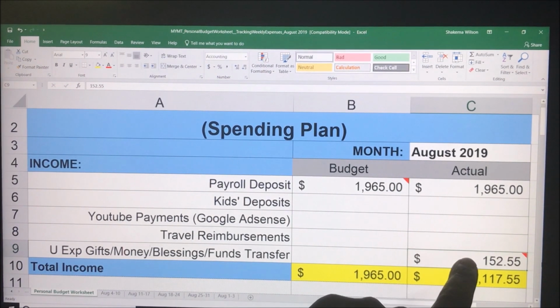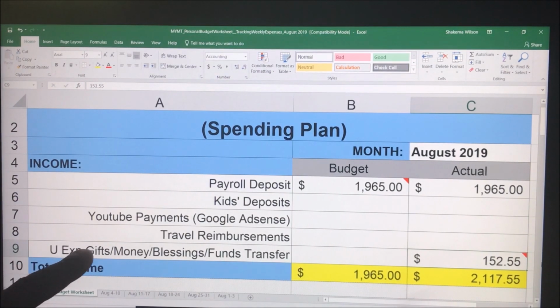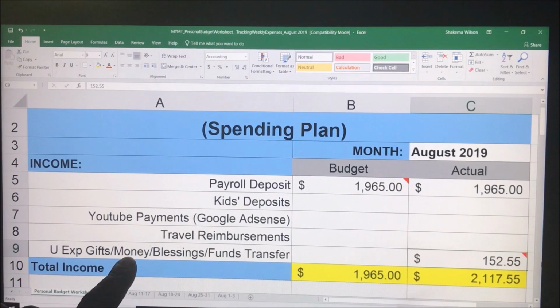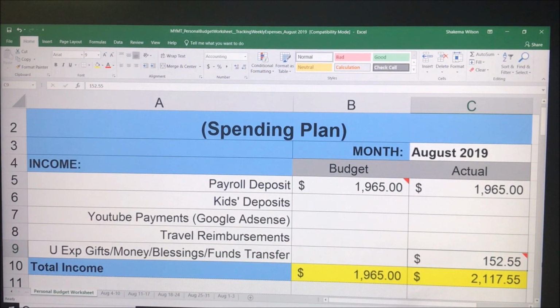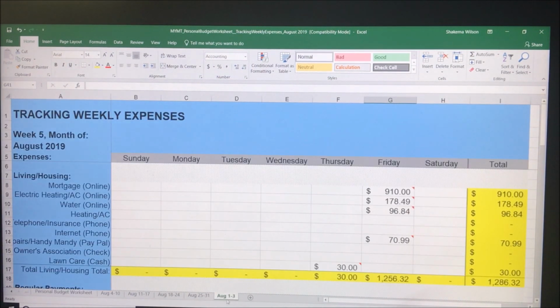So I just put here from what my aunt sent plus what got dumped in, that $32.55 made this number as far as unexpected gifts, monies, blessings, or funds transfer. The $32.55 was a funds transfer, and then just money was the $120 that my aunt put in here. And so that made that $152.55, giving me a total to work with of $2,117.55.